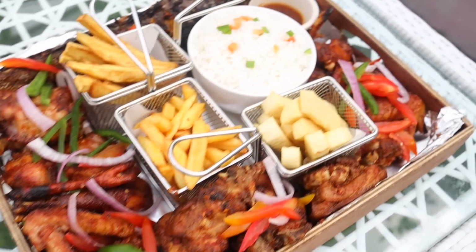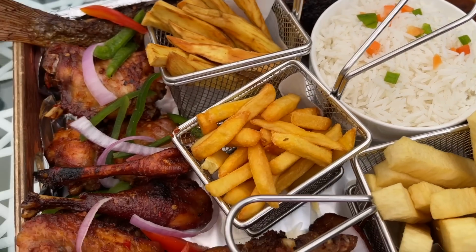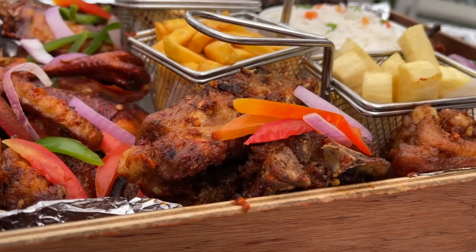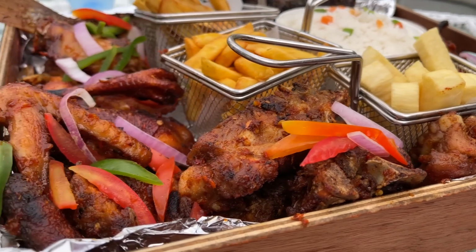And you guys, this is what we ordered. It was so good. You can see the flies trying to disturb us, but the platter was really nice. It came with a nice variety. My sister and I, we just demolished everything.